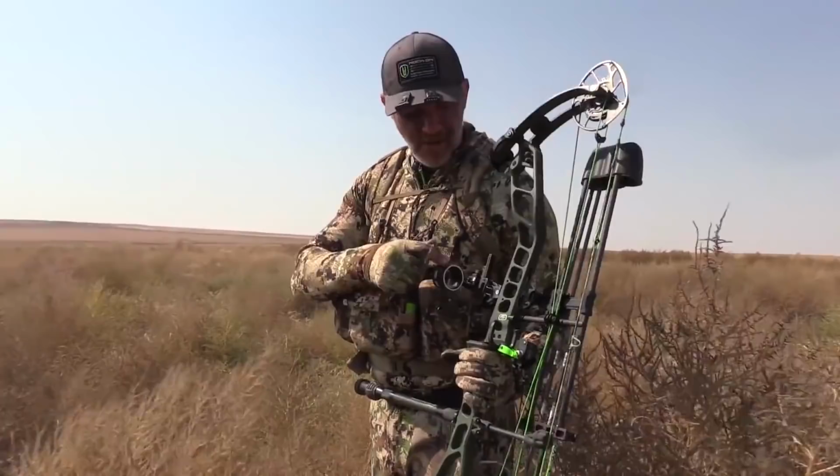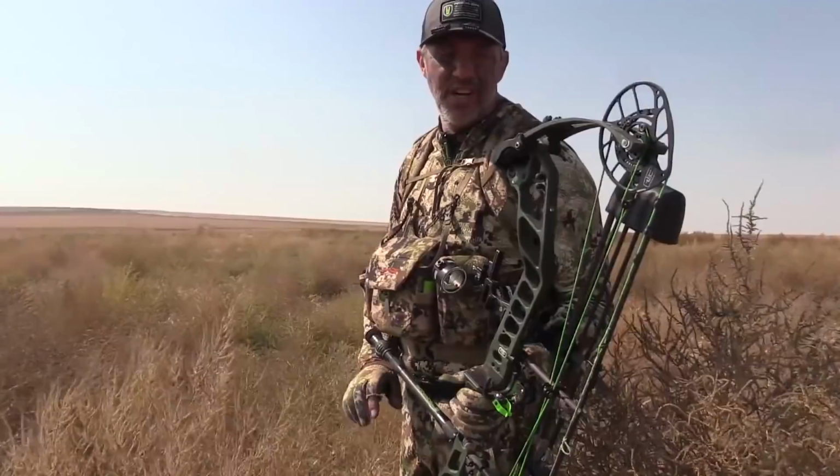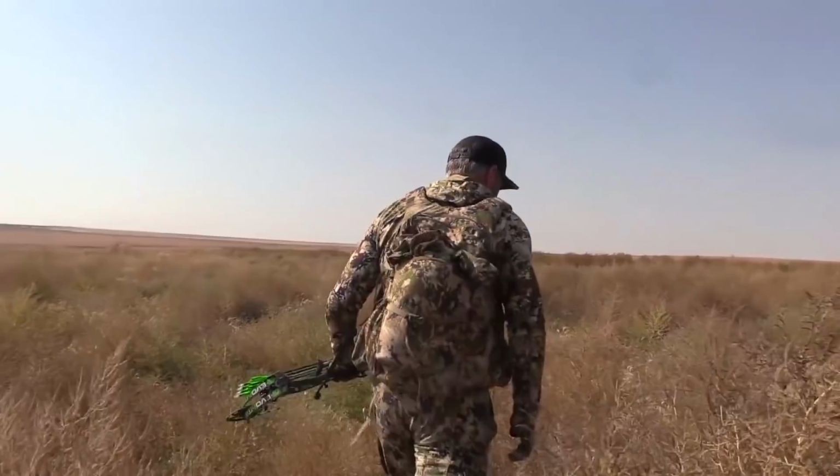Shooting an Axis just for some speed out here out west. The Evo NTN, I've also got the 2-pin Spot Hog. I've used this these last Western hunts. Now I'm getting ready to change that over for whitetails to the 5-pin. But let's see what we got.